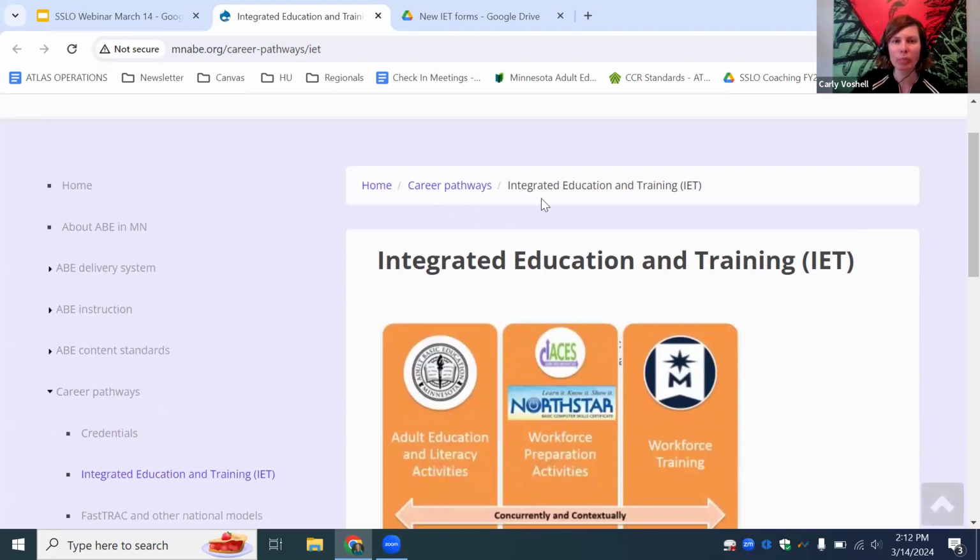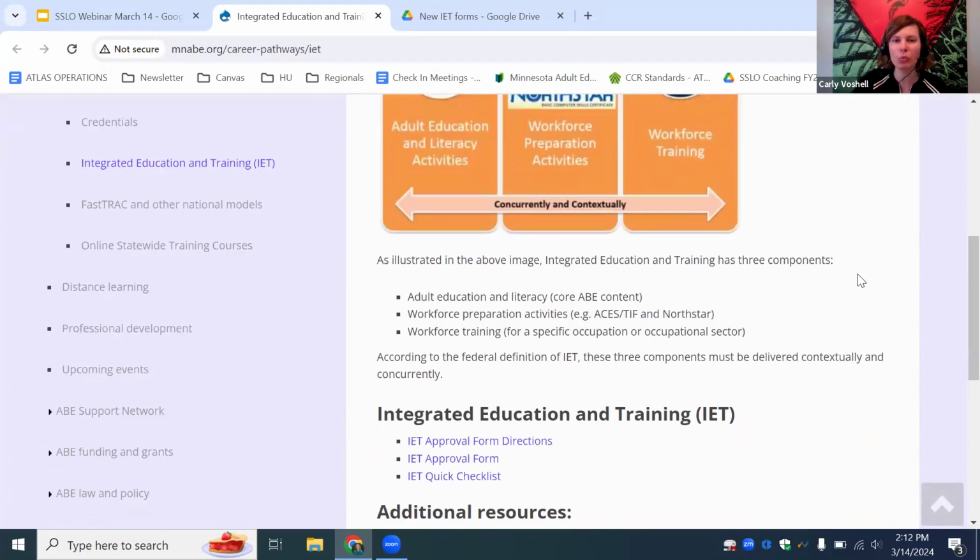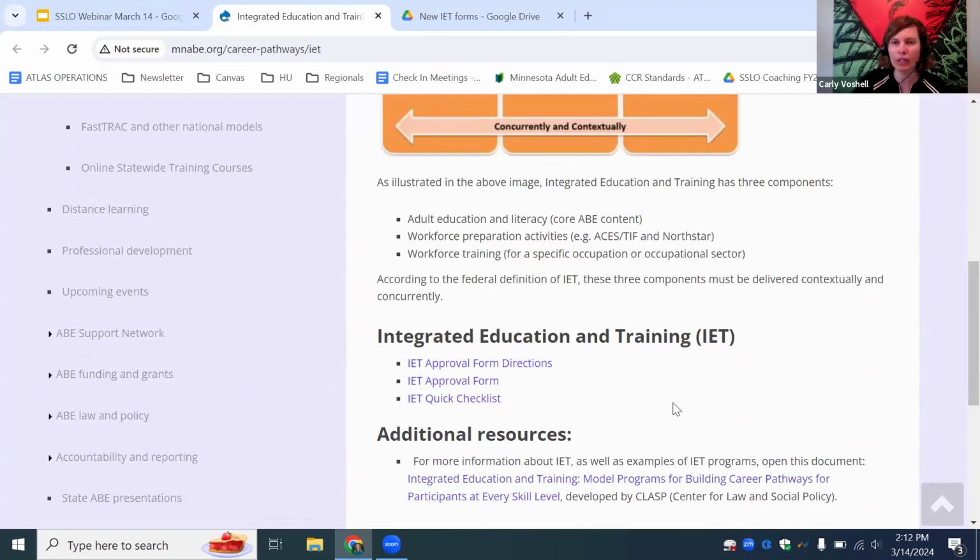We're looking at career pathways and IET. This is where the new forms will live. So we will be pushing out lots of information about where to find it when these forms are updated and available. But we've got the directions form and the approval form.